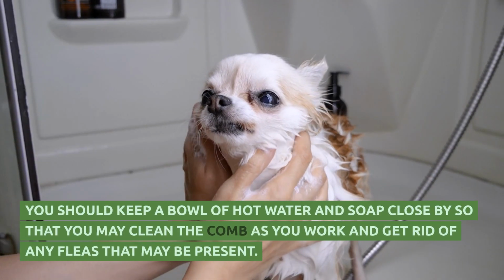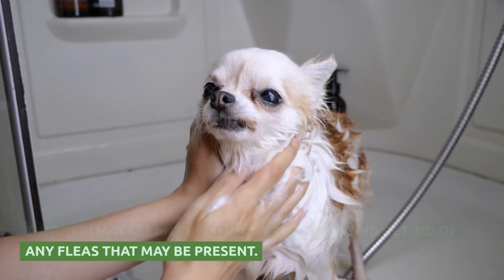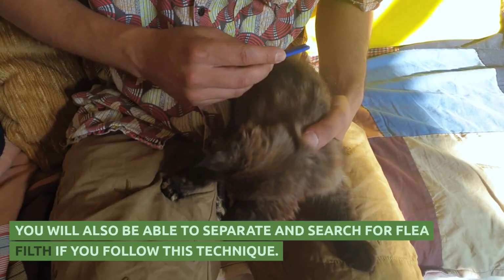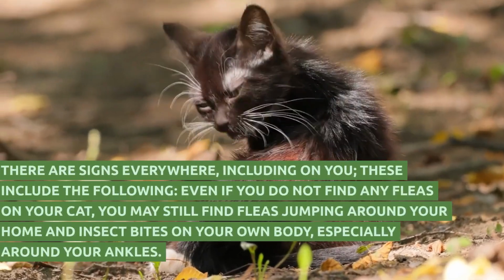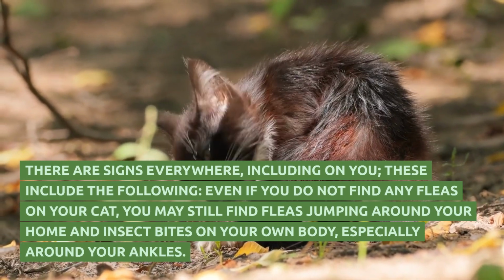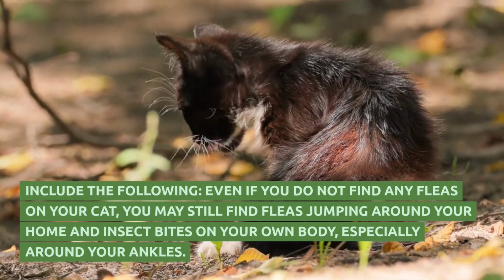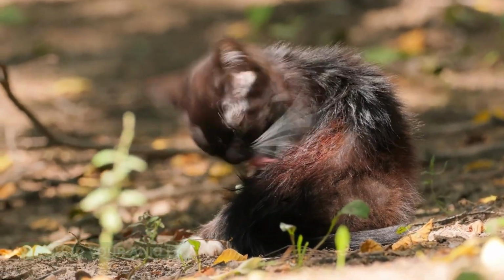You should keep a bowl of hot water and soap close by so that you may clean the comb as you work and get rid of any fleas that may be present. You will also be able to separate and search for flea filth if you follow this technique. There are signs everywhere, including on you. Even if you do not find any fleas on your cat, you may still find fleas jumping around your home and insect bites on your own body, especially around your ankles.